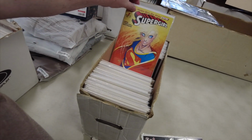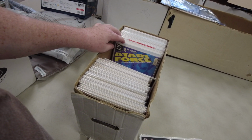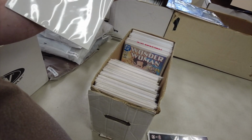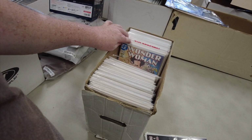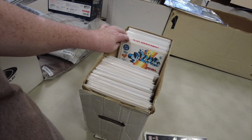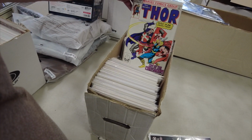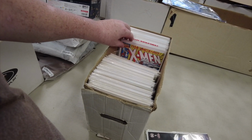Here's a cool book right here, right? Some Supergirl, Catwoman. Nice House on the Lake, the James Tynion. This is a hot book, a number one. I think that was $10. And Superman, Son of Kal-El, number one. Little Thor here. Classic trade dress there.